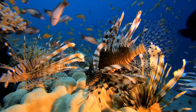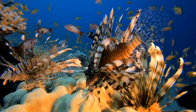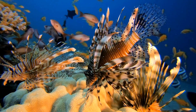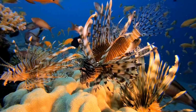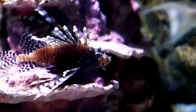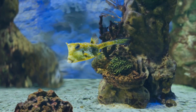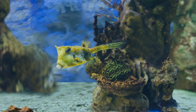8. Moorish idol, Zanclus cornutus. This elegant, elongated fish flaunts striking patterns and a unique black and white body, contrasting with its bright yellow dorsal fin. 9. Parrotfish, Scaridae family. Parrotfishes are named for their beak-like mouths, and they come in a stunning array of colors, including shades of blue, green, pink, and purple. Remember, beauty is subjective, and each fish has its own unique charm.